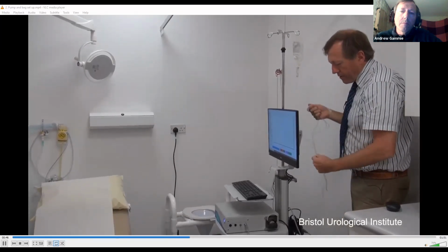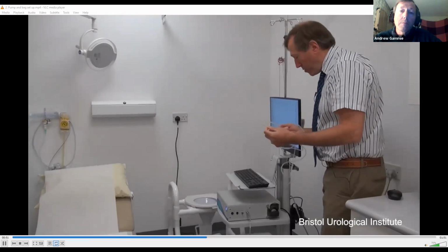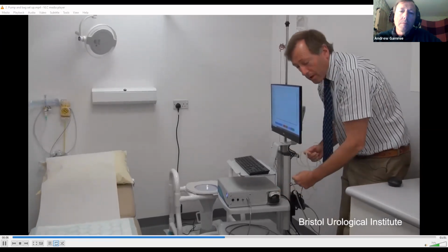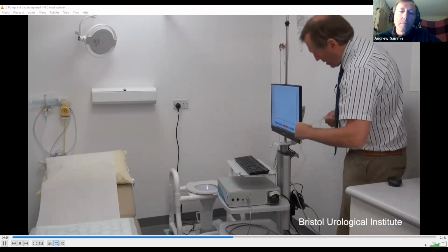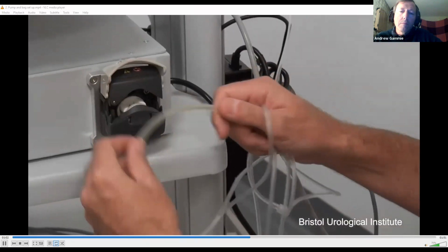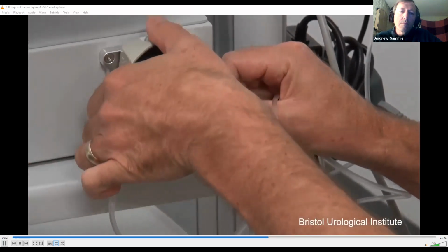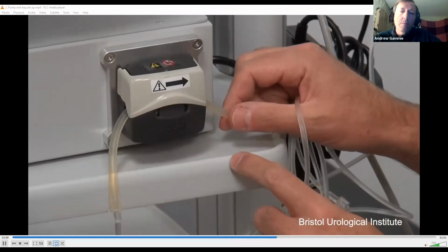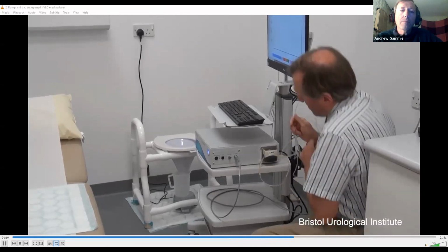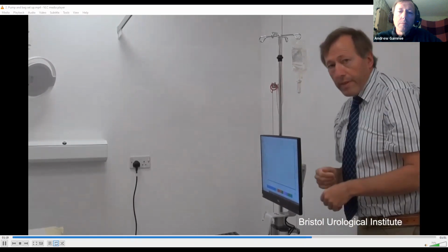Now what I've got to be careful of is that my pump set goes the correct way through the pump itself. And you can see that there's an arrow on here going from the bag to the patient. So I've got to make sure that from the bag to the patient is going the right way through. And once I've got it in place, I'll just settle it into the pump so that when I close it, there is no kink inside or on the sides of the tube here. Now I've got that hung up and ready for the patient when they arrive.